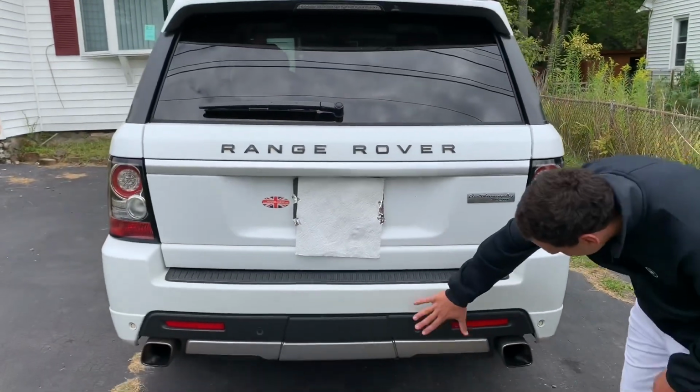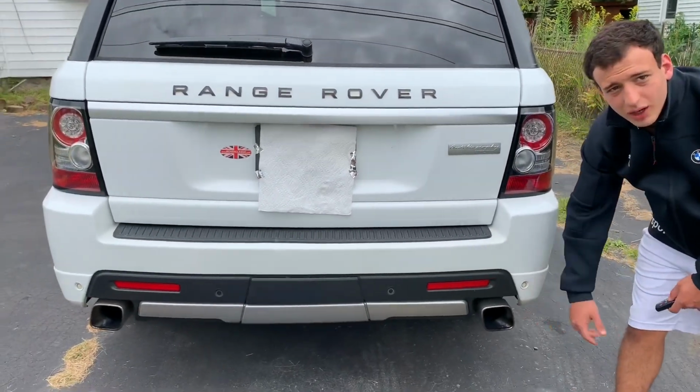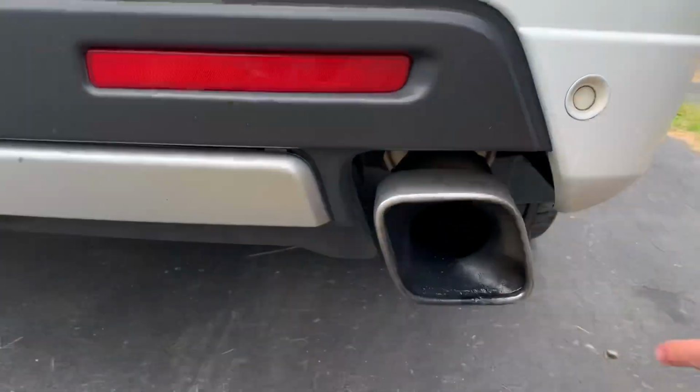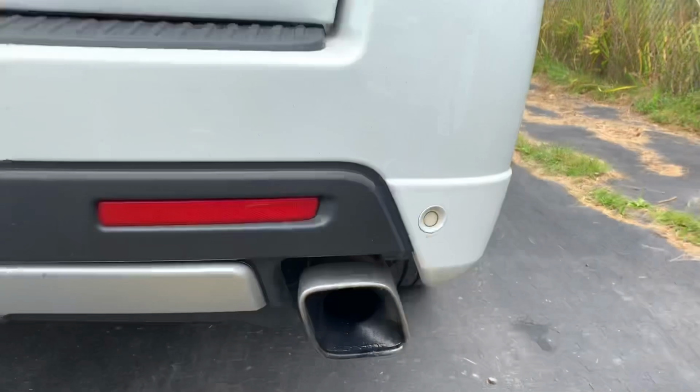Now let's look at this. What do you guys think about this design? Vote right up here whether you guys like this design or not. I think it's actually pretty cool.